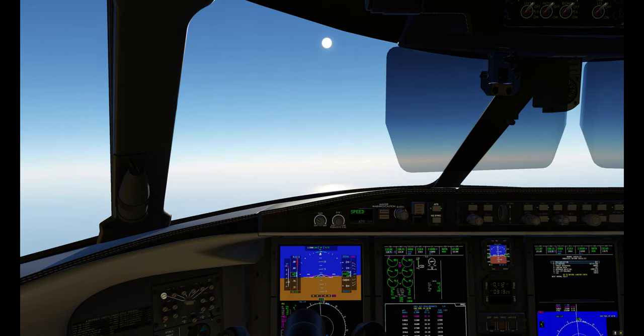VistaJet 582, Mumbai radio, position Rasky at 0312 Zulu, flight level 350, Mach decimal 80, estimating ANCOCS 0329 Zulu, cargo thereafter. Correct, VistaJet 582.